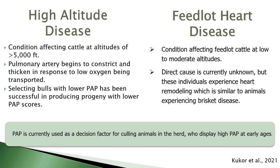Feedlot heart disease is a condition that we started to take notice of, at least at CSU, back in 2018, 2019. What happened was cattle late in the feeding period started dying of right-sided heart failure, weeks before harvest. Right now the direct cause is really unknown. We know that these individuals are experiencing the same heart remodeling as what happens with brisket disease, but we're investigating why this is happening, because they are experiencing some form of hypoxia in their cardiopulmonary system. And it's not from elevation, it's from some other unknown reason.